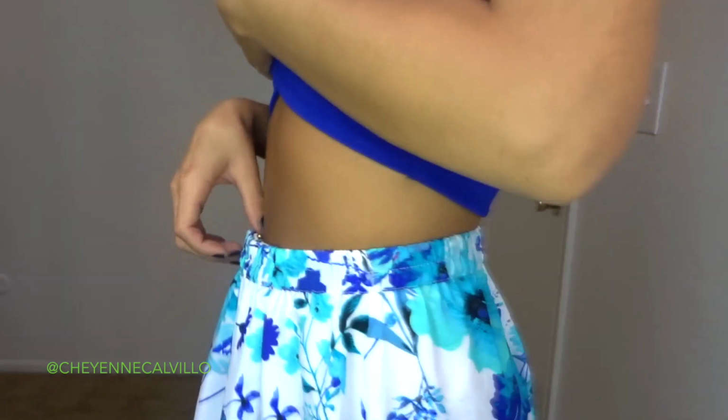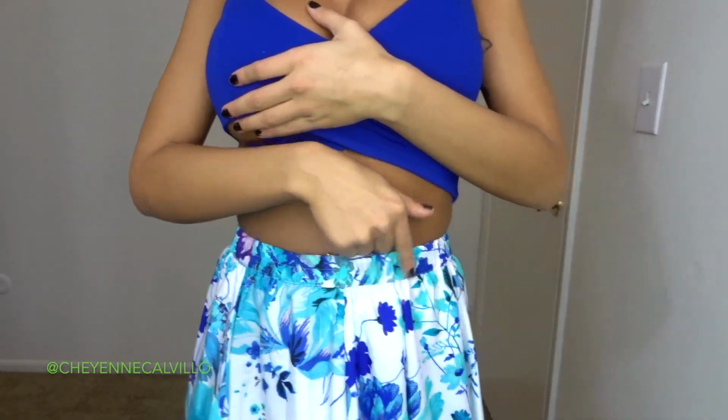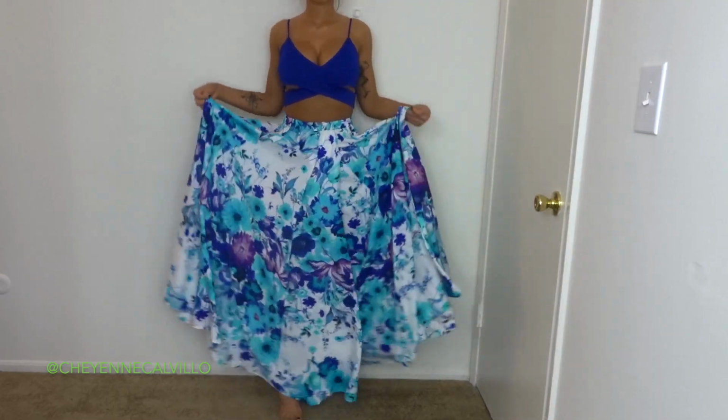And this is the final look with everything sewn together and tried on. So as you can see, unless you're really close, you can't tell that we've even folded it or sewn it. So I hope this was helpful for you guys.